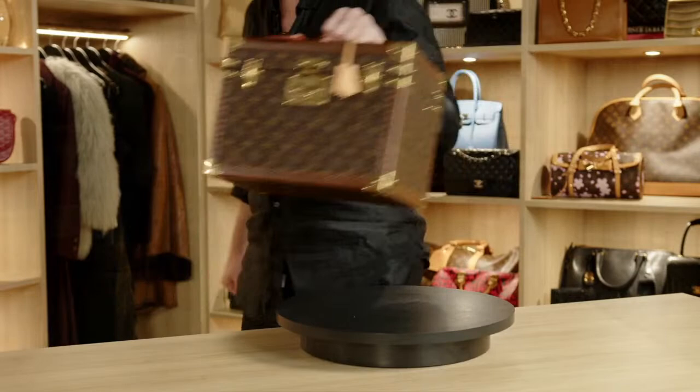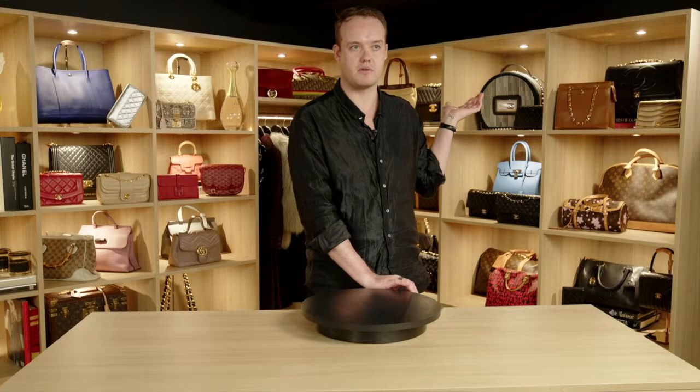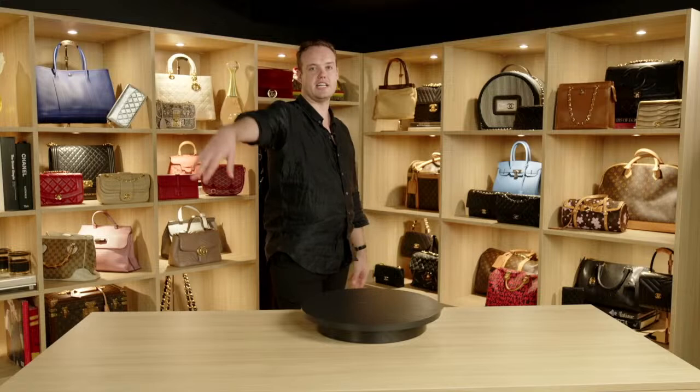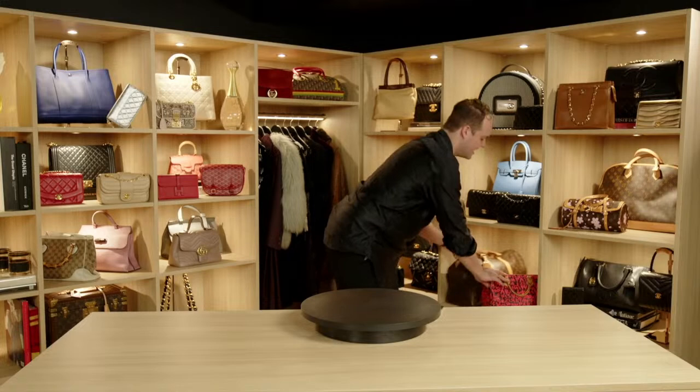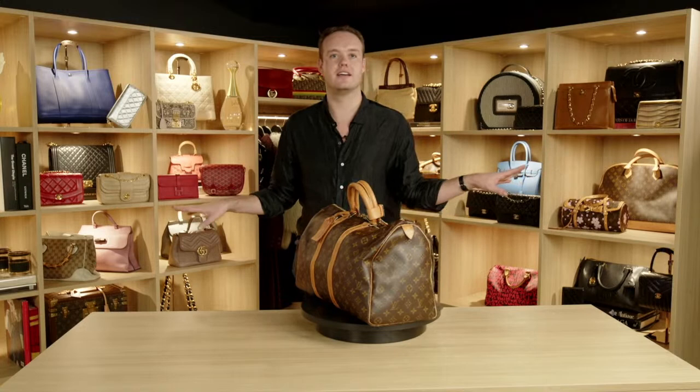Now, just in case we want to go to our friends next door, just for a quick little moment, we're staying at the penthouse, they're staying at the bungalow, so we're going to go visit them at the bungalow and probably stay the night. We need a little overnight bag with us. So what is more perfect than a Keep All 45? That's right. I love it. Love, love, love this piece.